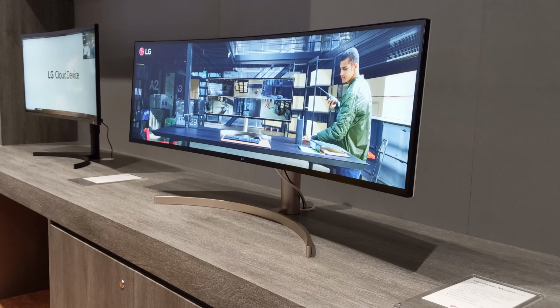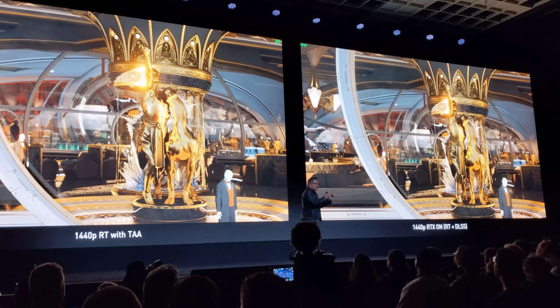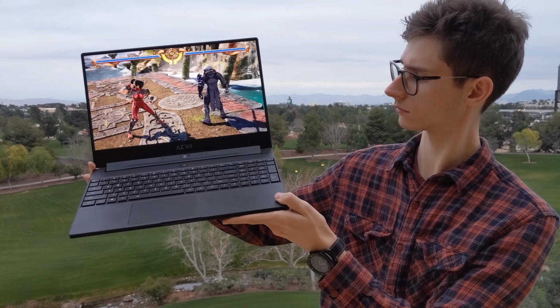CES is the world's greatest technology show, and it was actually PC gaming that dominated the headlines this year with some huge announcements that I am very, very excited about. If you can't already tell, I've just got back from the show, and I'm a little bit exhausted and jet lagged, but there is news to be shared, so news shall be shared, if that makes sense.